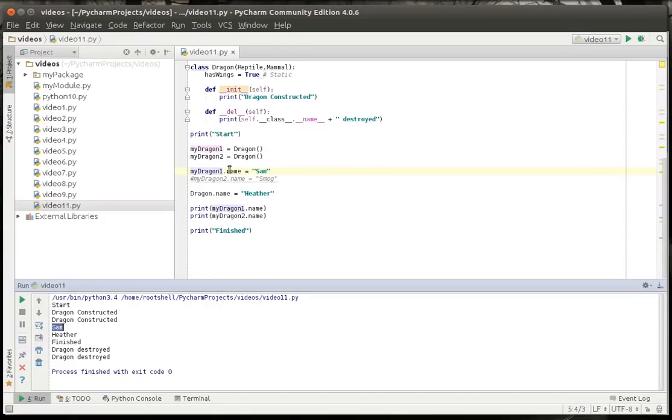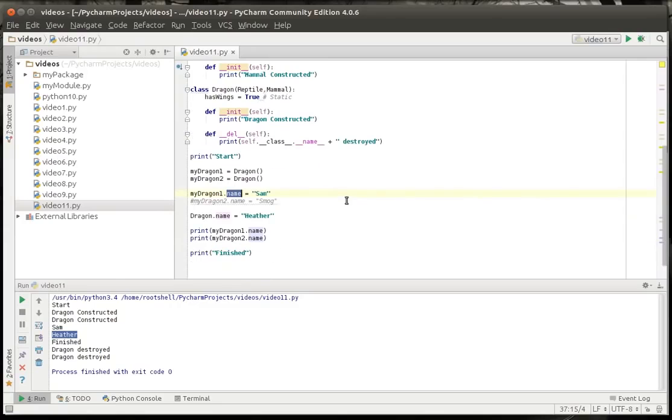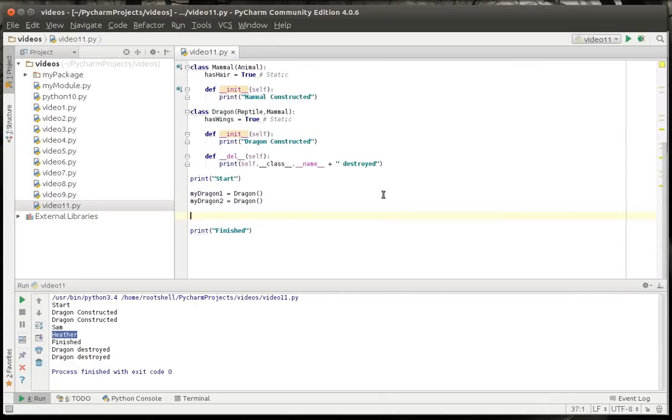You can see one is Sam. We actually set it Sam, and one is Heather. The one that's Heather is Dragon 2. This guy that we commented out, because we're setting this static variable, meaning that exists in all instances of that class. So why does dragon 1 still say Sam if we just set it? Because when you're calling that, it will now treat that variable as a class variable instead of a static variable, or a member variable, if you will. So we're going to kind of wipe these out. I don't like wiping out dragons, but yeah, it's got to be done. Somebody's got to do it.